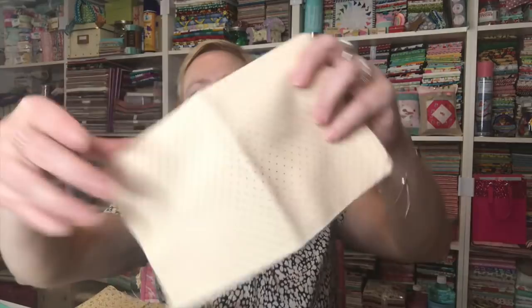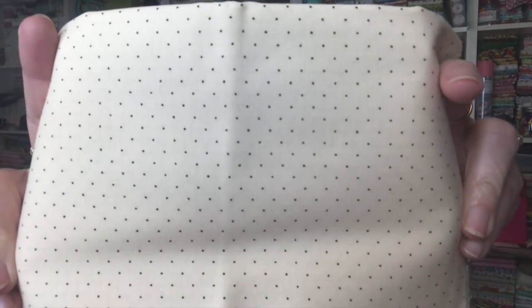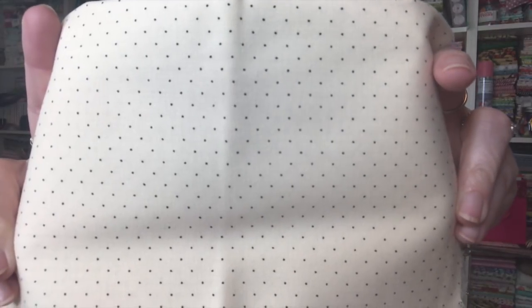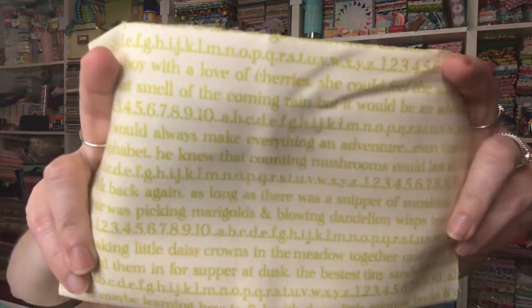And now we come to their cream with the black dot. They're very known for this as well. Very good low volume from them. And we have the cream with like a lime print on it.